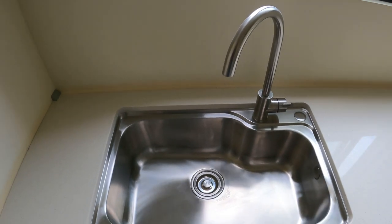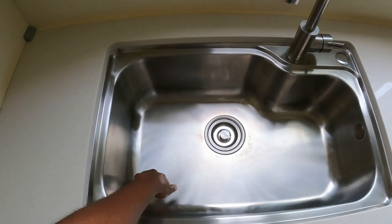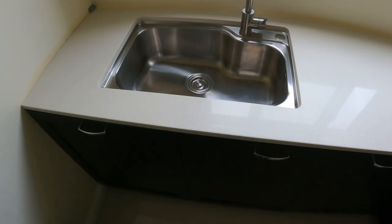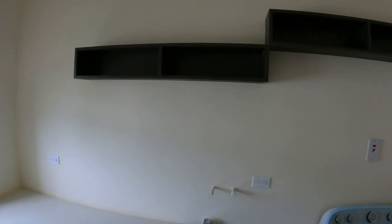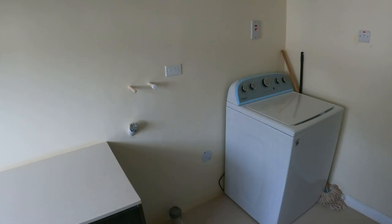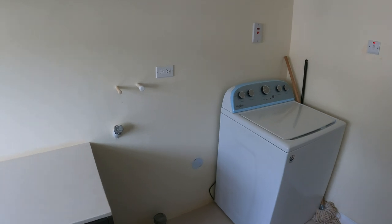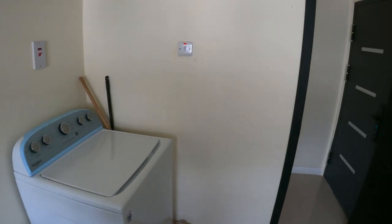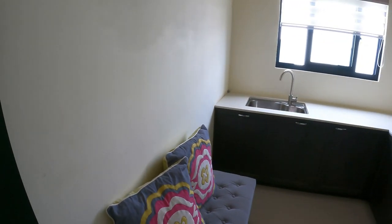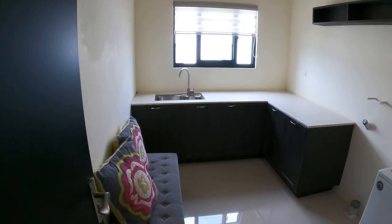So of course we have our sink right here, pretty deep sink, loving that. We also have some cupboards as well, so we can get some storage, and they also added some floating shelves. And then of course you have more than enough space for your washer and dryer sets. So guys, this is the laundry room. Very, very spacious.